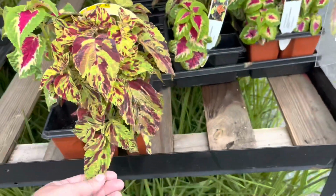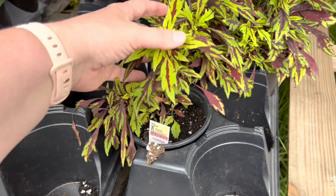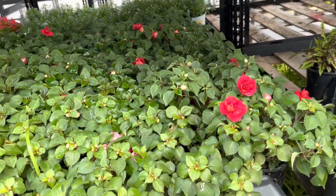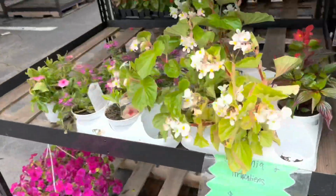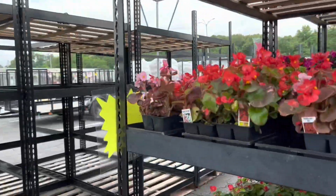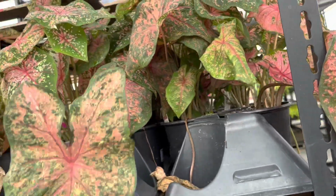Oh, these are sun lovers. Nice. Look at the beautiful variegation on those. Coleus. Beautiful, beautiful. Baby roses. Some grasses, begonias. Beautiful begonias everywhere. Love it. Oh my goodness. See, I love these. Absolutely gorgeous.